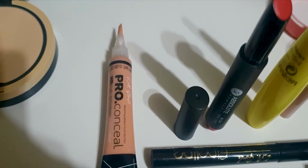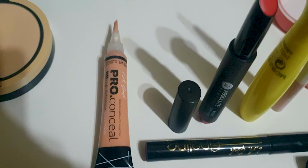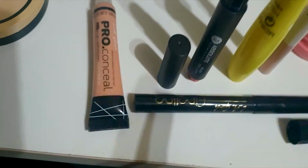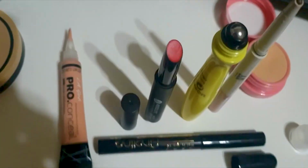Concealer, I have this one. Really, really great. Next time I'll get the red one and the green one because I seem to be lacking them, but I'll do that next time.